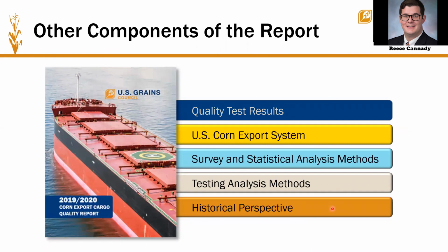If you want to look at other things in the report, if you want to look at exactly how we take this data, the analysis methods, some historical perspectives, if you want to look at how we compare growing conditions to the test results, go online to www.grains.org and check out the report. And also you can see the past 9 years of data and really dig into it and see what we're working with. And if you dig into this data, it can be an extremely useful tool for your operation around the world. It's something that takes a lot of effort and time, and it's something that our international customers have given wonderfully positive feedback on and continue to look forward to each and every year.